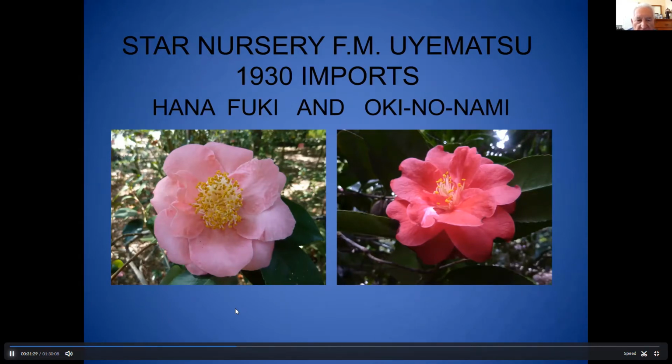The two I have here are Hanafuku, which I believe is called the Wealth and Noble Flower, and Okinomami, which I can't give a good translation of, but it's something to do with waves because the petals are wavy. But it's nice to see these early imports labeled and where you can look at them in Descanso.